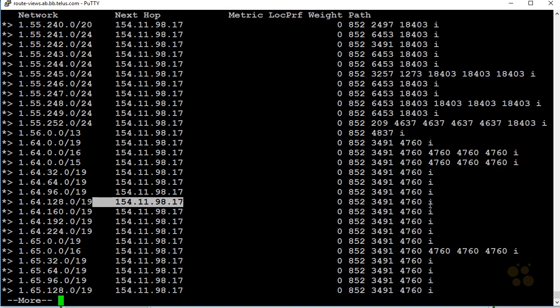Now, here's the AS path. It originated from autonomous system 4760, and I said that in reverse. Autonomous system 4760, right? Then it went to 3791, then it went to 852, and then boom, it landed on this telus.com router right here, right?